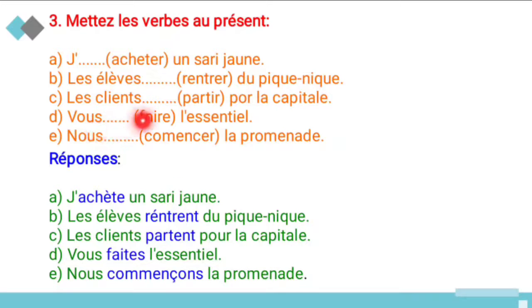And next, vous faites l'essentiel. So here the faire verb is an irregular verb. So for that, the conjugation for vous is what? Faites, F-A-I-T-E-S. And it means you do the essential.